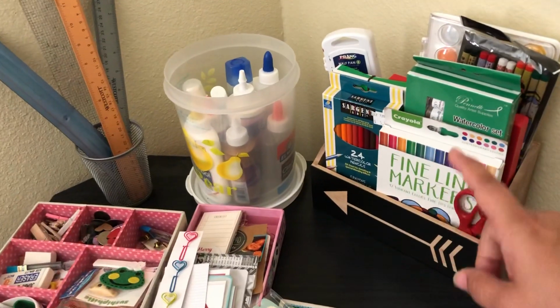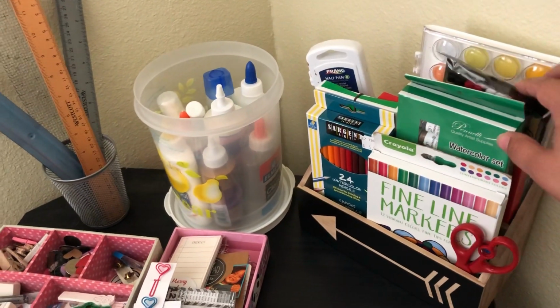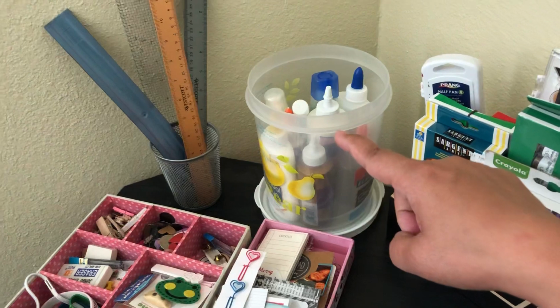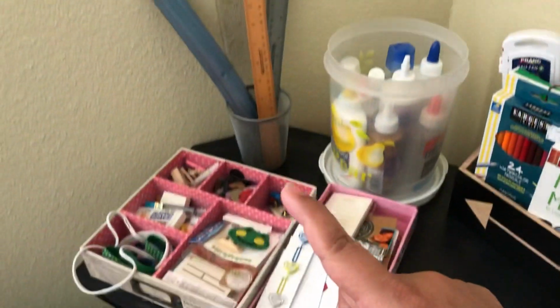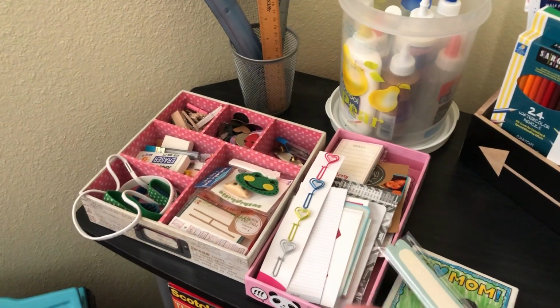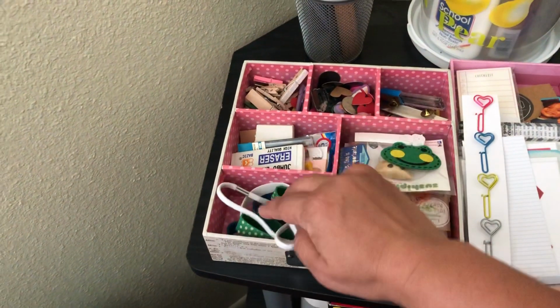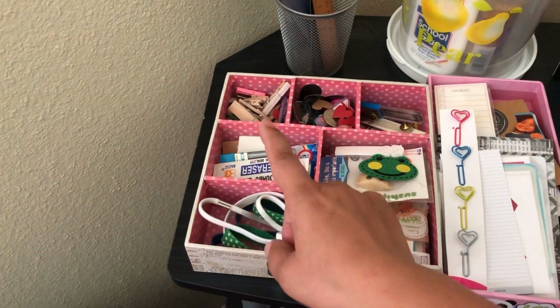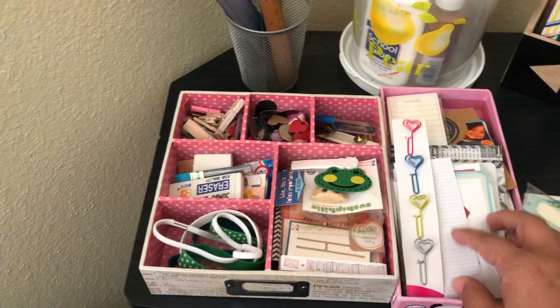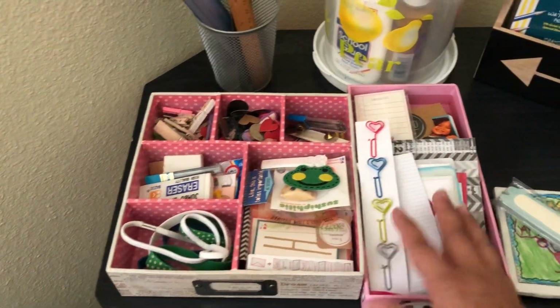I have this thing with a bunch of markers, watercolor, there's paint, there's more paint, this is a bucket of glue, rulers. I used to have a desk, so this used to be in the desk, but I don't have a desk anymore. So I have just this little storage with a bunch of bands, clothespins, ephemera pieces. There are journaling cards in here and just other things.